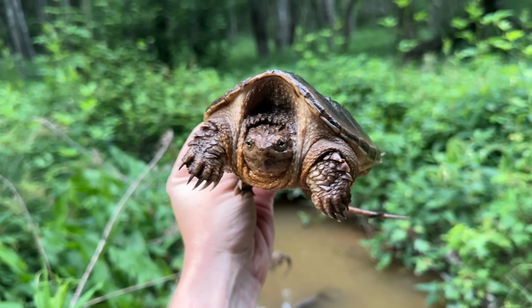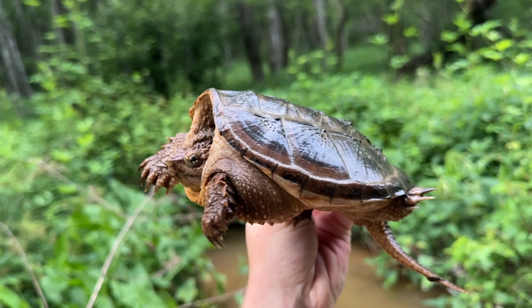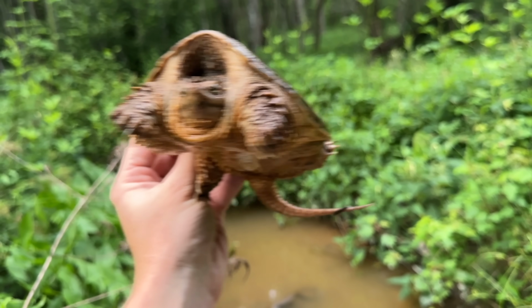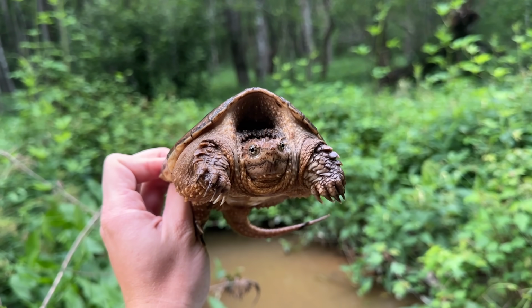That might be our first common snapping turtle of the new year, which is crazy because it's May. Normally these guys are, well, common, but that hasn't been the case this year. I think I've seen 1 DOR, and then I've seen a couple in this particular puddle. For some reason, they're all congregating in here.